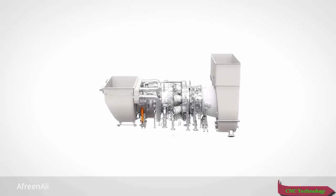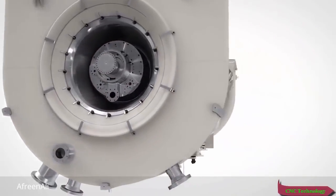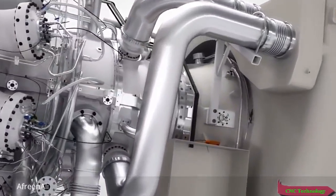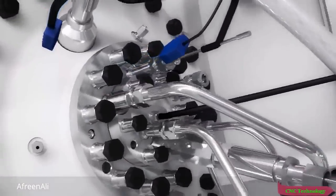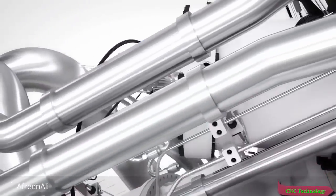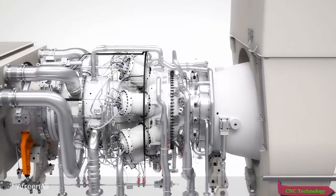Here it is. The new Siemens SGT750. Continuing a proud tradition of Siemens, this turbine is made to be counted on and counted with in all applications. Combining heritage with leading-edge design and engineering, this is a piece of machinery that is designed to deliver maximized customer value day in, day out.